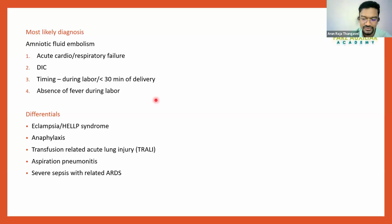And the patient did not have any fever prior to this. So this fits the picture of amniotic fluid embolism. And a bit more about amniotic fluid embolism and what's the actual pathophysiology, if anyone has read about it. Any takers? Okay, the pathophysiology is not known exactly, but the most acceptable theory, based on autopsies, is that it's most probably due to direct occlusion of minute blood vessels due to the leakage of some of the amniotic components into the maternal circulation, and this can cause an ARDS-like picture and the DIC pattern.